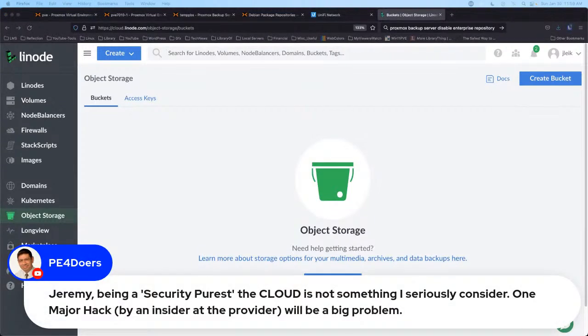Being a security purist, the cloud is not something I seriously consider. One major hack by an insider at the provider will be a big problem. Yes, this is true. And I would be very hesitant myself to rely solely on the cloud, and that's why I keep monitoring the trend towards hybrid cloud.